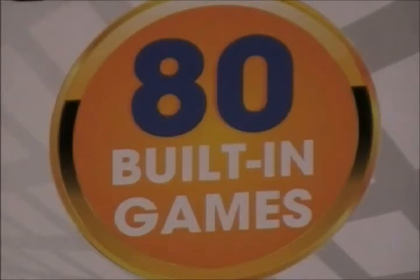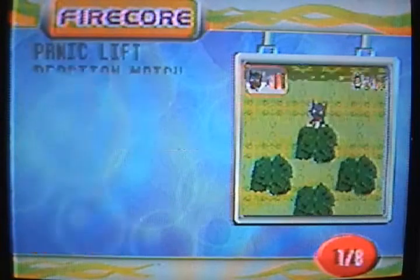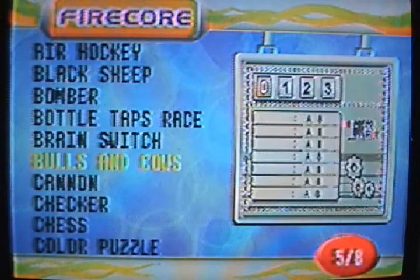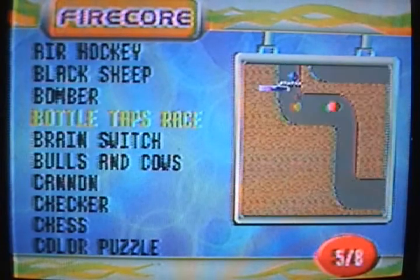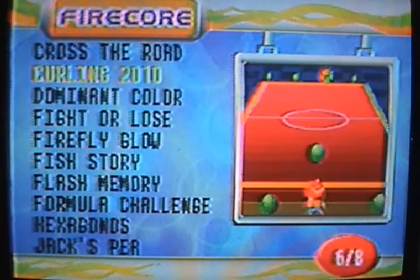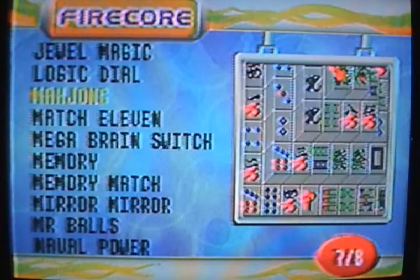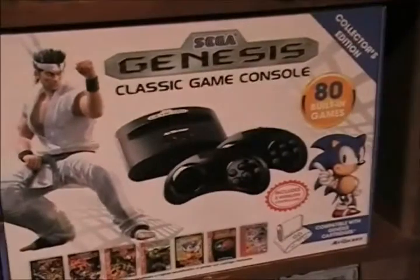The only thing I don't like about it is that it claims to have 80 games on there when actually only half of them are Sega Genesis games. And it's got these 40 crappy games that nobody wants to play. They're so bad. It brings down the quality of the whole unit. You know? I mean, these kids are going to play these games and think that these games are actually Sega Genesis games. It's so bad. In fact, the games are so bad, I'm going to do a whole video just about the crappy games on this Sega Genesis classic game console.